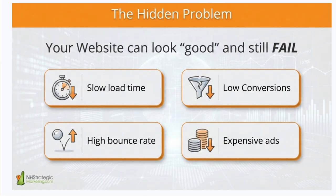It doesn't do a good job, for whatever the reason may be, of convincing website visitors to take the next step to contact you. That might be because it wasn't set up with that goal in mind. It might not have good calls to action. It might not do a good enough job of explaining who you are, what you do, and why somebody might choose you over somebody else. And it could have technical errors that are causing a low conversion rate.